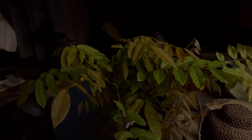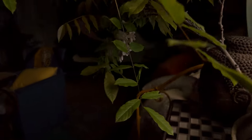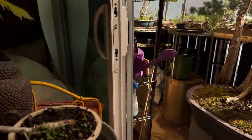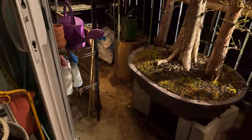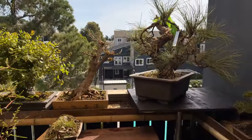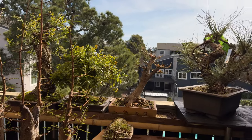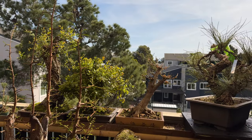We are roaring back. I don't know, we're a little dark. I think you can see those blooms, that white cascade of blooms there on my Japanese wisteria. And here is our balcony. It is Wednesday, our midweek break.